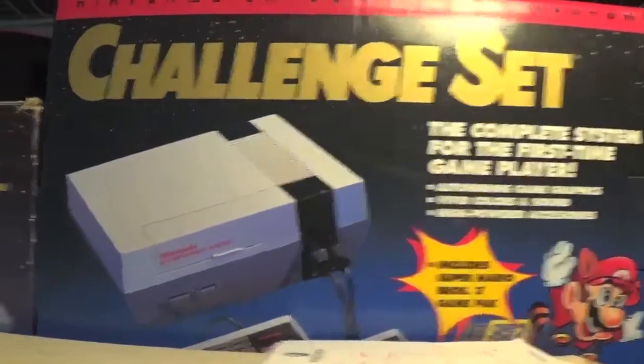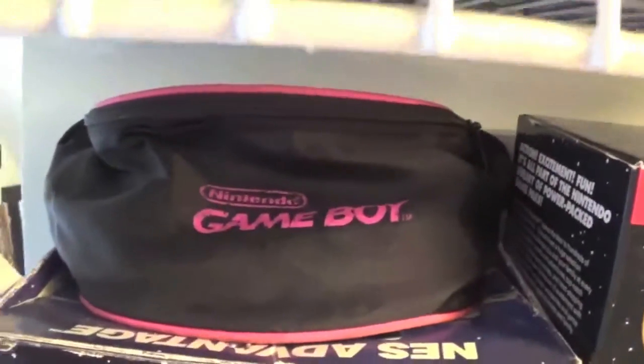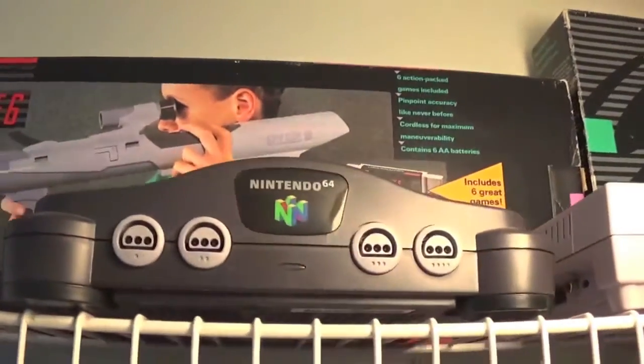Okay, my challenge set box, NES Advantage, a sweet Game Boy fanny pack that I found not long ago, my original Super Scope 6 box, my N64. This is a really sweet Home Alone poster.